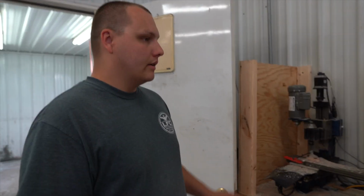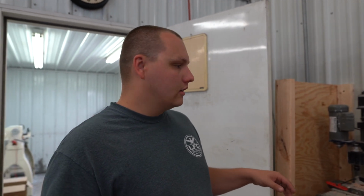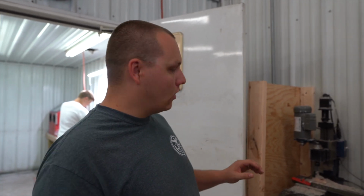This here is where we do all of our tone board work. We got this little mill here last year, and going from doing it all by hand, we still do a lot of stuff by hand, which you'll see later. But as far as the main tone board cuts, having the CNC here for that just improves the quality and the consistency of each tone board that we make here.